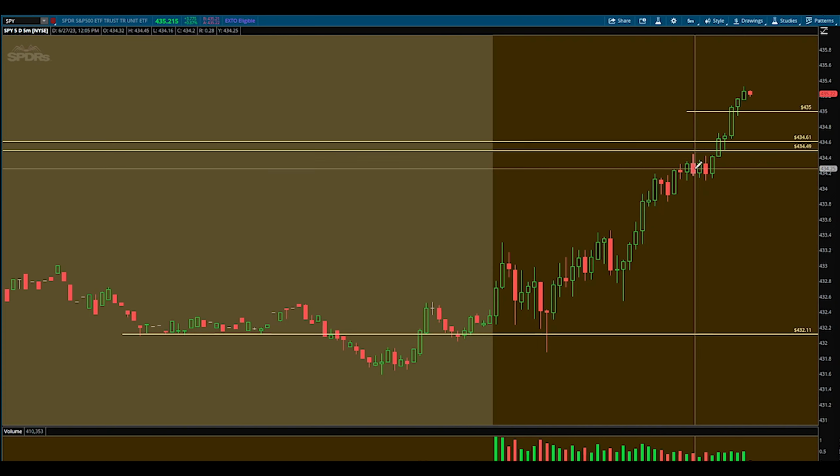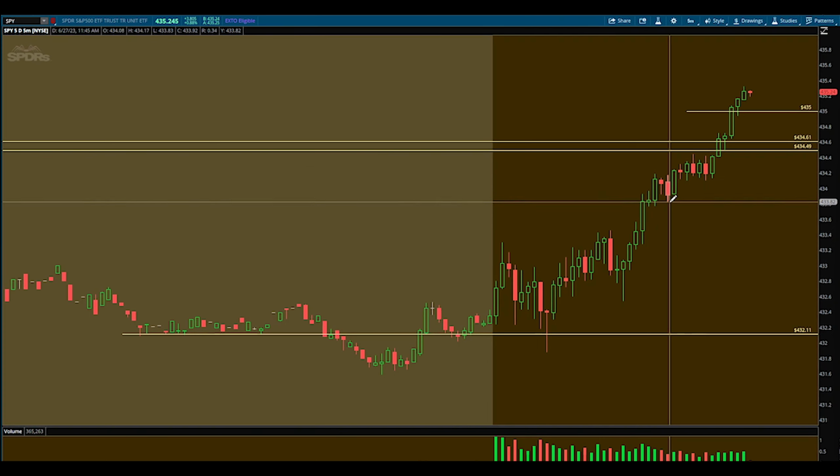Got in. We pulled back. At one point, we were up roughly 10%. My target was going to be down here at this 433.8. We never got it. We came up. At first, my stop loss was going to be that 434.61. Super tight stop loss. But I said that doesn't make sense because that is a previous high. It could very well reject there. And that was not the case.